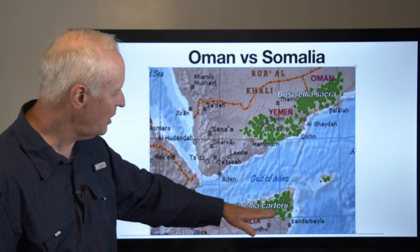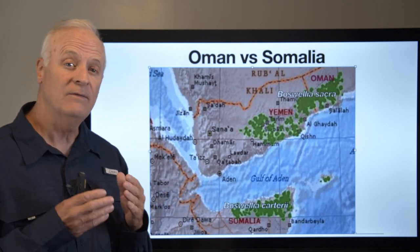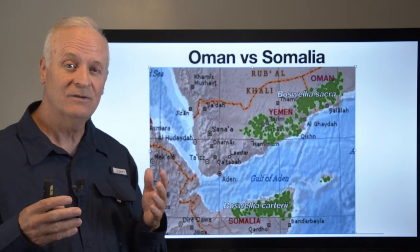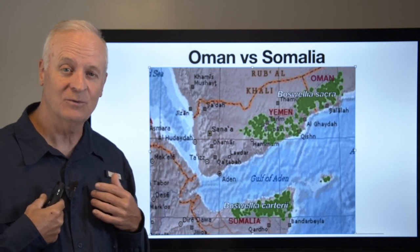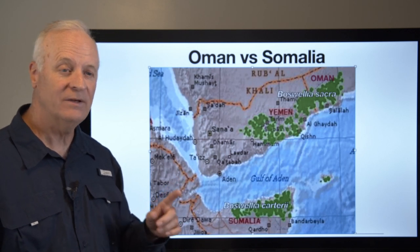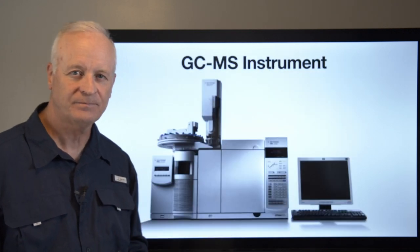So these populations of frankincense have been separated for a long time, long enough that they've taken on different characteristics. They actually smell different. And one of my responsibilities as an analytical chemist was to figure out how they are different. What makes Oman frankincense different from Somalia frankincense?